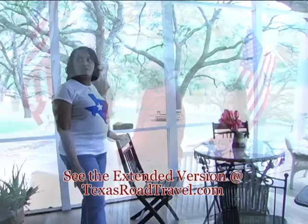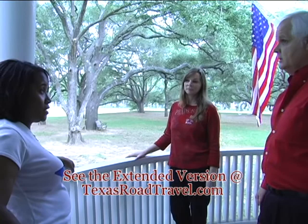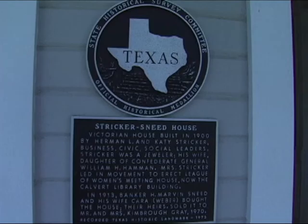We have a lot of weddings where the weddings will take place at the pavilion and then the reception will be held here. How many historic homes are there in Calvert? 61 structures. It's about 40 homes. Okay. And there's some businesses and some churches, but there's 61 structures on the Texas Historic Register. Two of those are on the National.